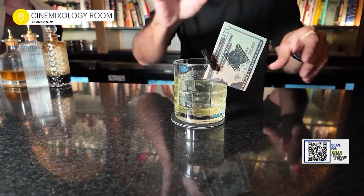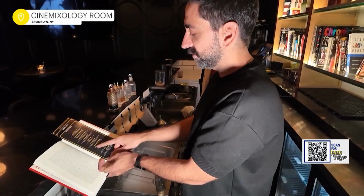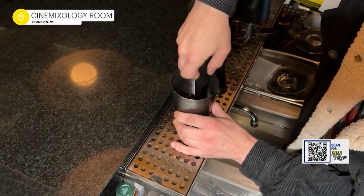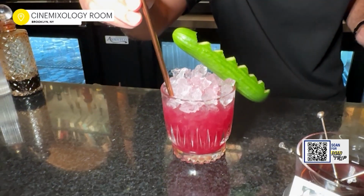Each cocktail is a nod to a classic scene or character in a movie. A very popular movie is The Truman Show. I want to reflect the stairs, like the last scene of the movie. So I found only the cucumber to make it as the stairs. So that's why I create the whole cocktail based on cucumber.